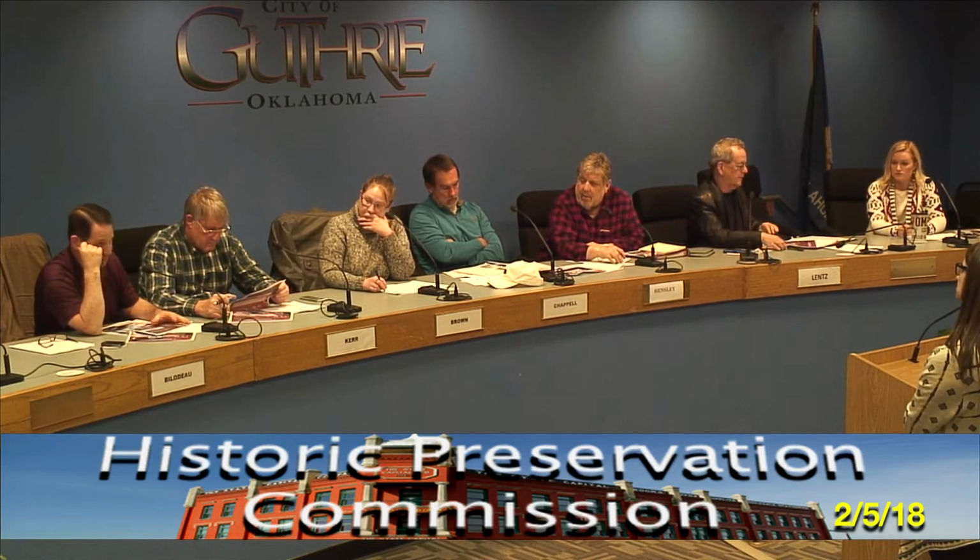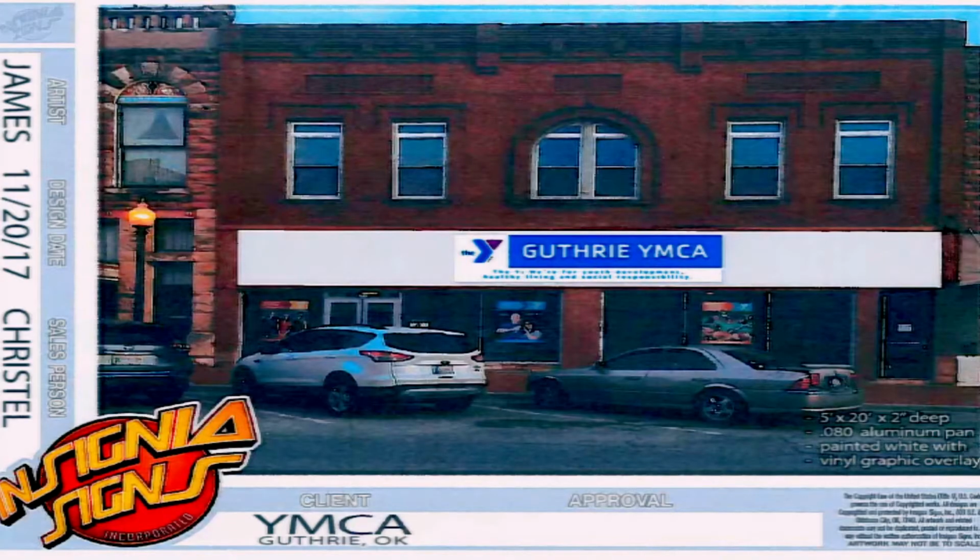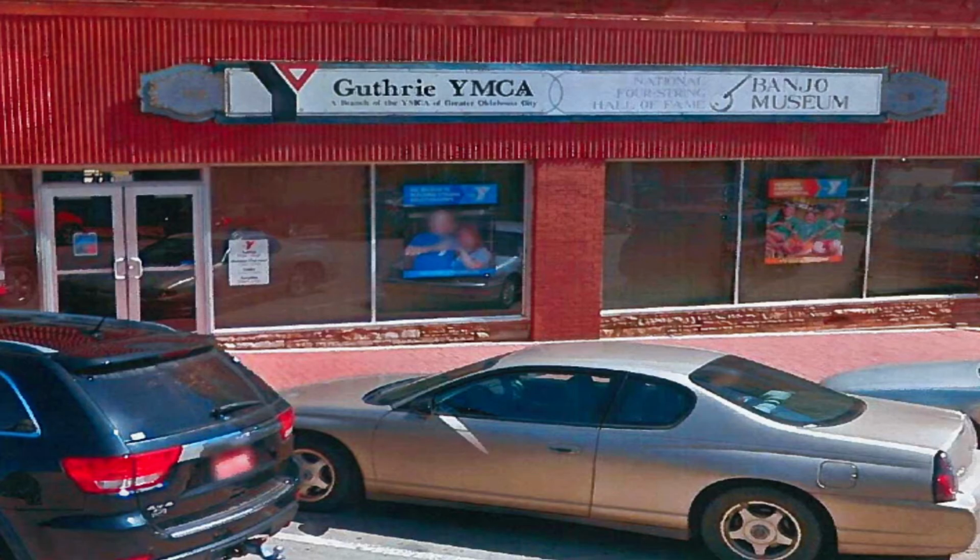I don't believe I was on the committee when the previous sign was approved. But things like Bank of Oklahoma and Bank First were approved, and I understand all of those. If you can look at your picture in your packet of the old logo, it's a different letter style. Yes, but that no longer fits with the YMCA national brand guidelines, which is something we have always been respectful of in the past.